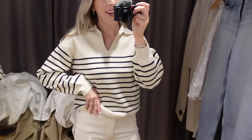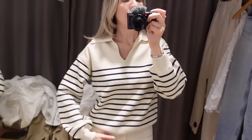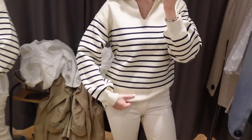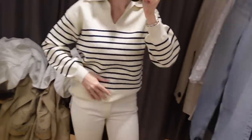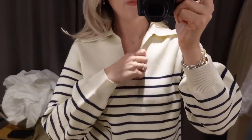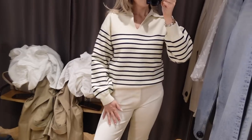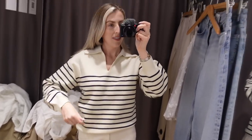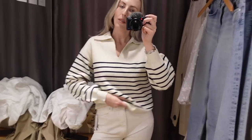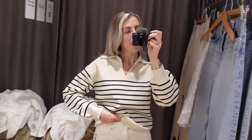And I thought I'd try on a striped bit of knit. I know you'll appreciate a striped jumper like me. This is a sort of thinner knit, but it has elasticated here. And the sleeves are slightly, not really ballooned, but they have cuffs on. This is a size small, but I feel like I'd probably end up sizing up to a medium, I'm not sure. But sometimes I just think that these V-necks can sit a little weird on me. I'm not sure on this one. I think it's the neck. It was a bit weird.